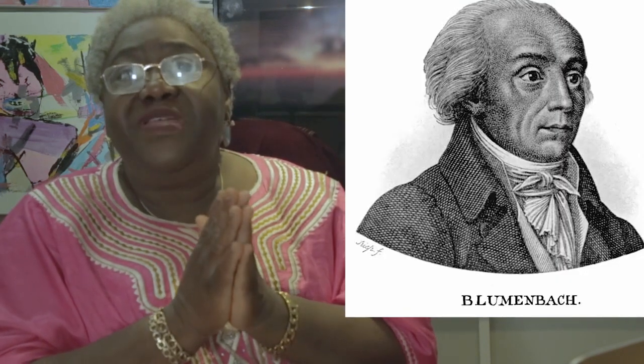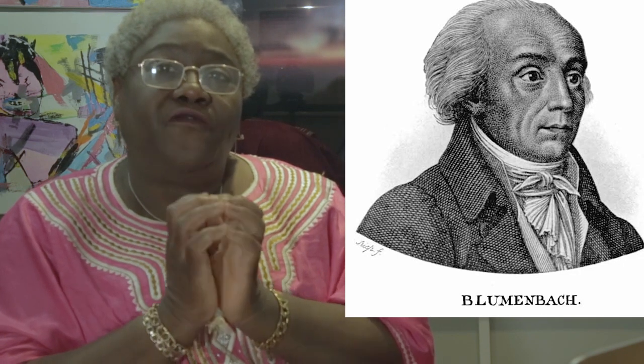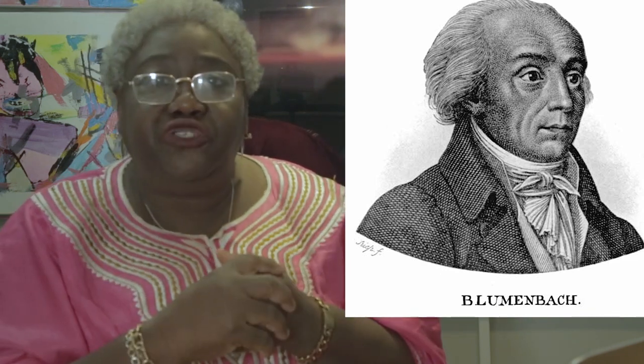The belief that Europeans needed to civilize Africa stems from the unscientific notion that Europeans belonged to a superior white race, which originated in the Caucasus, which is where the term Caucasian comes from. Now, this idea was first postulated by Johann Blumenbach, a German professor of ethnology at the turn of the 19th century.